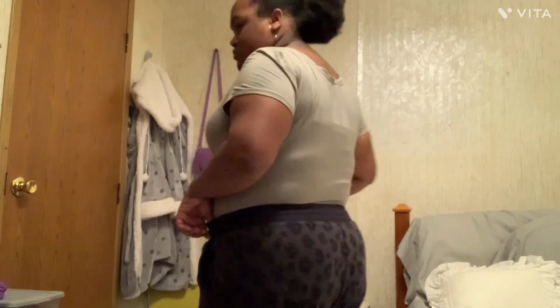Drawstring. I added some gold hoops just to the face so it won't be that bummy. My black Levi's for the shoe option. And that's my outfit, no montage overview.